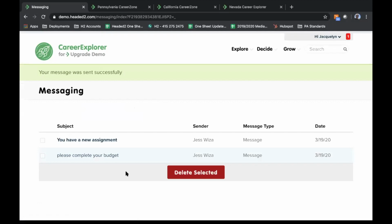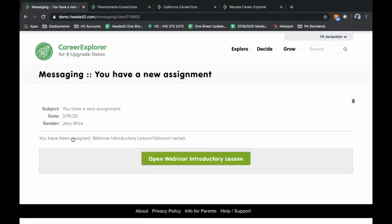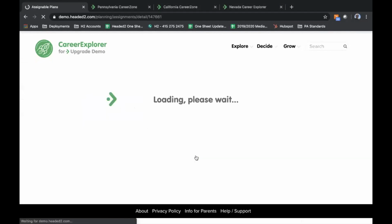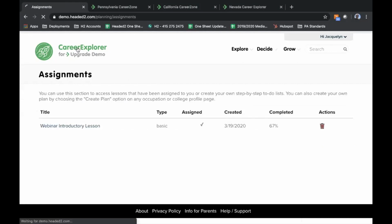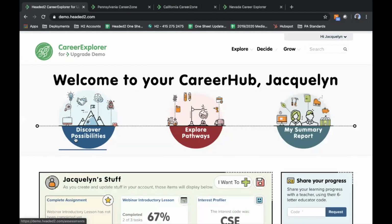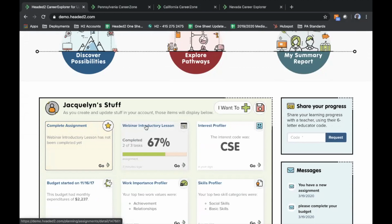All right. And so now she's replied. And now we also have this message which says we have a new lesson that's been assigned to us. Okay. And if we want to take a look at what that is, we can. Okay. And by opening the webinar introductory lessons. So there are a couple of ways to get to the lesson that's been assigned. Let's go back though to our homepage and show you also that you have a card that shows up for the lesson as well.